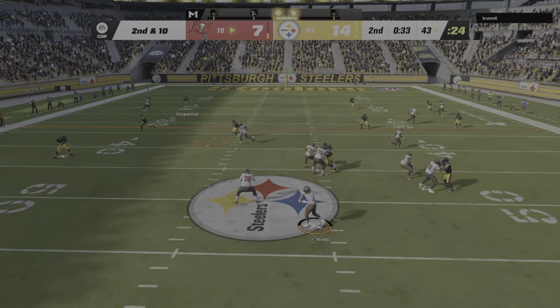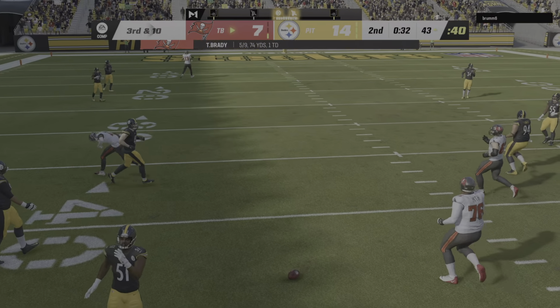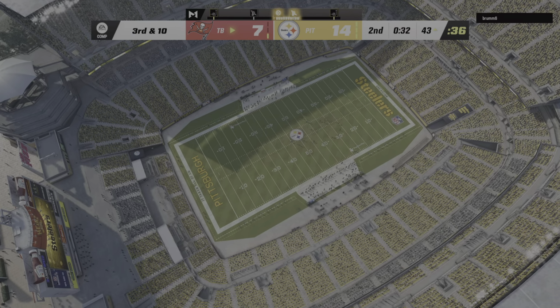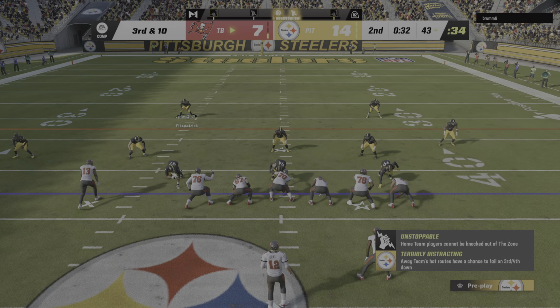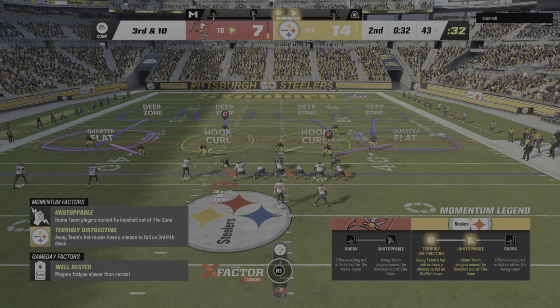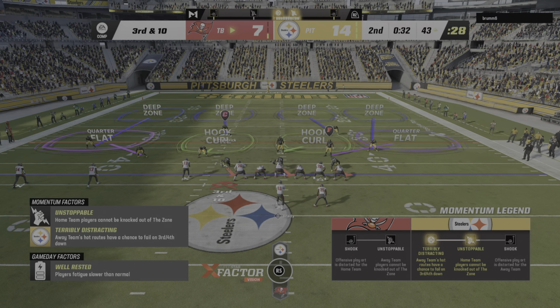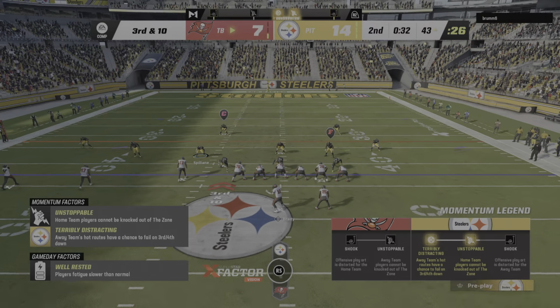Now they'll throw here, out of the gun. A quick throw there, going to be batted away and incomplete. Well, they approached this drive with a lot of confidence after their last one ended up as a touchdown. But incompletions on their first two throws has them huddling up and trying to figure out a big play here on third down to get their momentum going again.